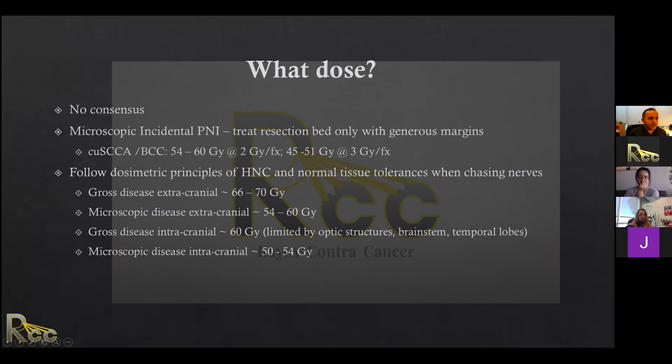So what doses do we treat patients to? Again, I'll say that there's no consensus here. So typically you are tracing nerves to organ at risk tolerance. And if you really are going to chase nerves intracranially, you're even really pushing on tolerance. As Mariel will tell you, we teach you that brainstem constraints, we typically say 54 gray, but if I'm tracing somebody's disease all the way to the brainstem, I'm going to take the surface of the brainstem to 60 to 63 gray because they have such bad disease. We're going to actually change the tolerances a bit and really push dose as much as possible.